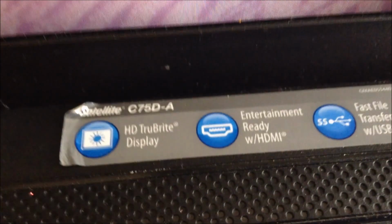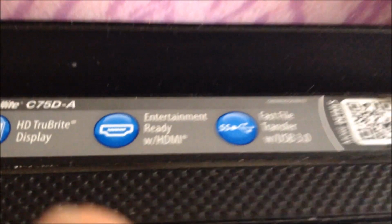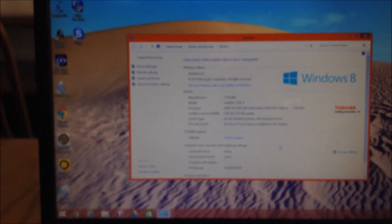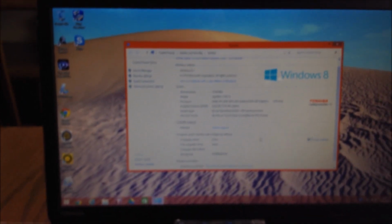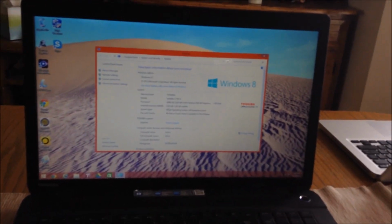Some more features the computer has. It has an HD TruBright display, entertainment ready with HDMI, and fast transfer with USB 3.0. Display-wise, I believe this is a 1600 by 900 display, clocked at 60 hertz, I believe. It has USB 3.0 compatible, same as the MacBook Pro over there. 8 gigabytes of DDR3 memory and a spinning hard drive. We have a 480p camera for Skype or whatever you use. So that's pretty much the basics of this computer.